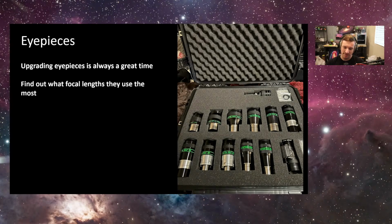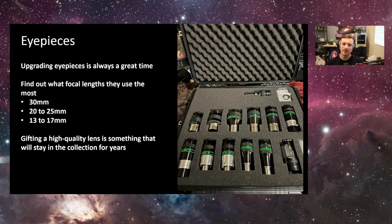So if you're a beginner, or let's say you're getting a telescope, or you have a telescope and you want to start expanding your options, I would really look at whatever focal length of eyepiece the person you're shopping for likes to use, and maybe think about upgrading whatever that focal length is. Here's some: 30s are really popular, 20 to 25 millimeter, 13 to 17, somewhere in there are my most used, and a lot of people generally fall into that category. But getting somebody something really well built is something that they could use for years to come.